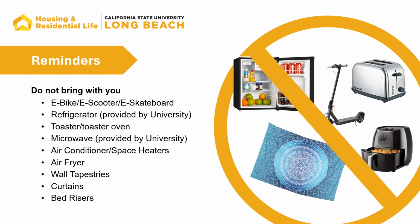And then wall tapestries and curtains. We don't allow things to be hung in the windows for fire code reasons. So that's the reason those things shouldn't be brought with you. And then bed risers as well. Our beds are not accustomed for that and do not need bed risers, so please don't bring them with.